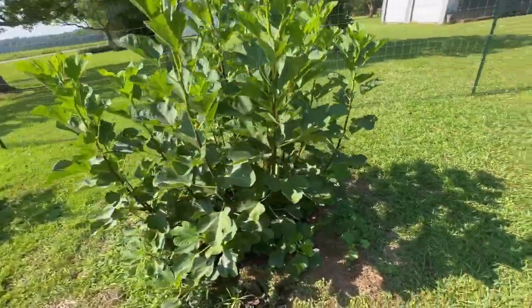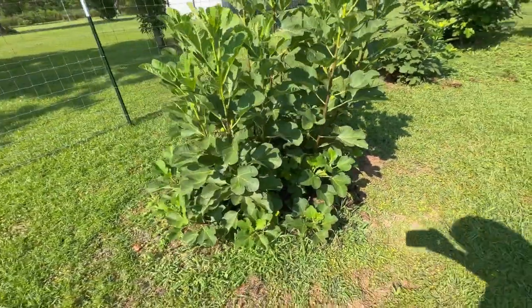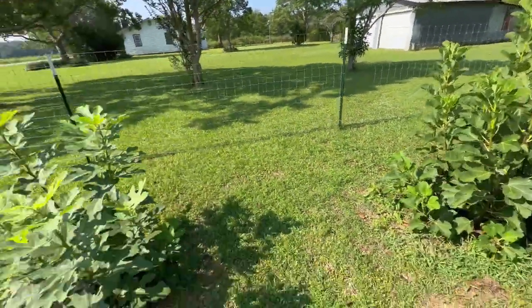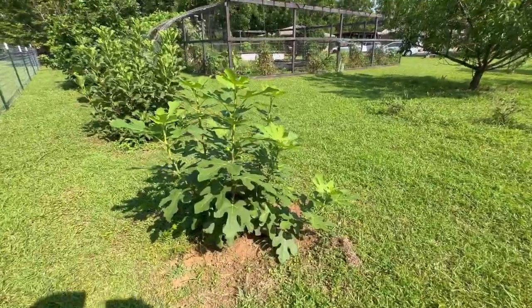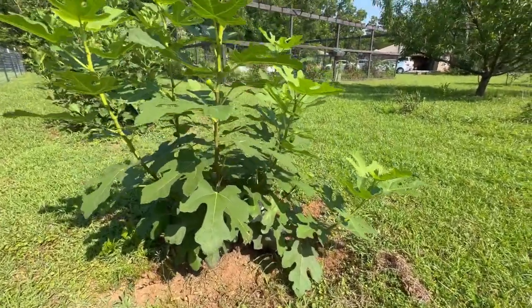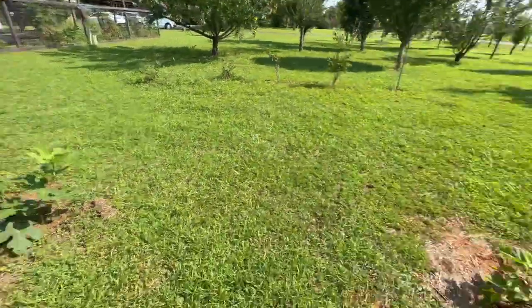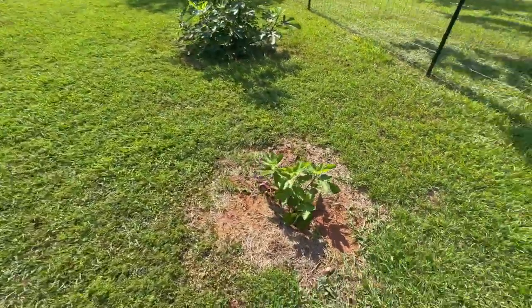Alma, lots of growth, lots of shoots, lots of figs. This is Dominique Italian. I got a couple of air layers set on it. It's putting on a nice crop of figs. Good growth. Just put this one in the ground last year.